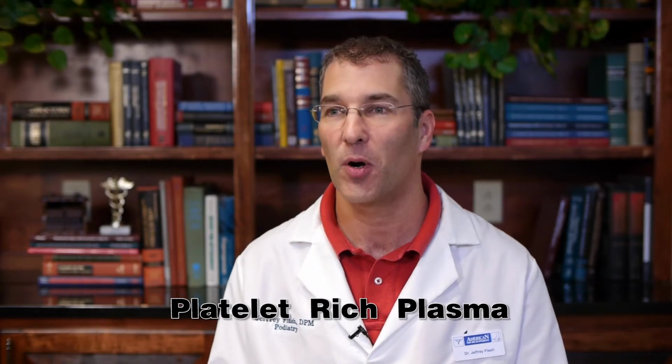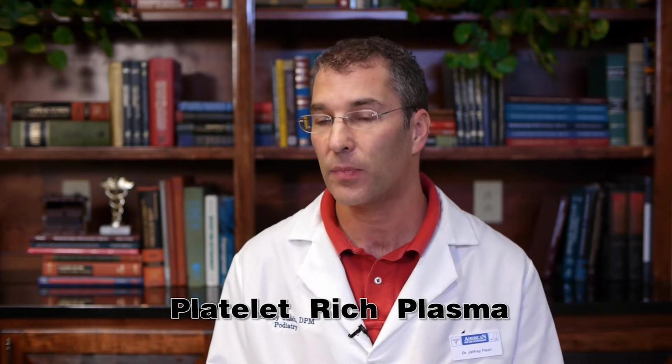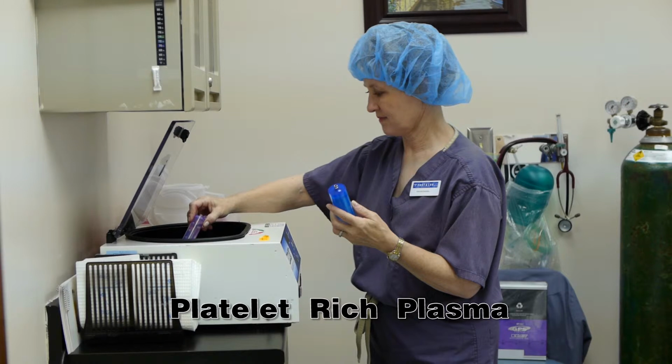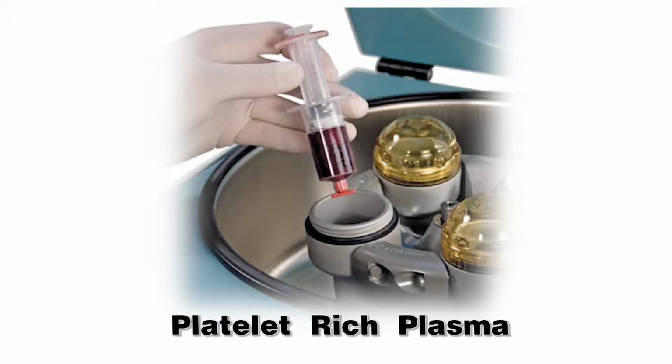PRP stands for platelet-rich plasma. The platelets are a component of the patient's blood. Therefore, we harvest some of the patient's own blood and we spin it down to get a concentrated version of their own platelets. We then inject it into the chronically inflamed area to stimulate the body to heal itself. This is minimally invasive. All that is required is an injection of the PRP into the inflamed area.